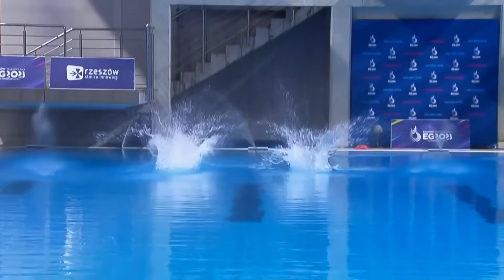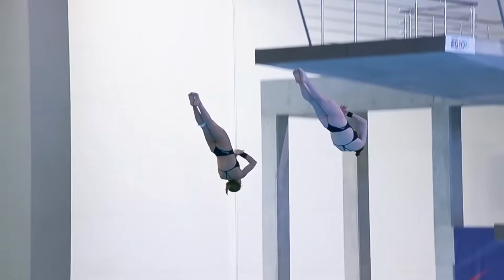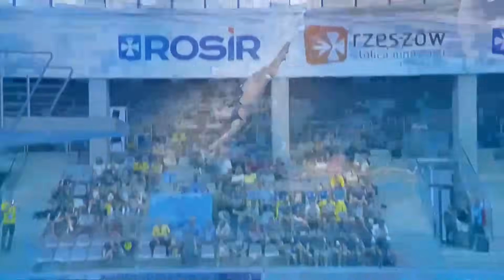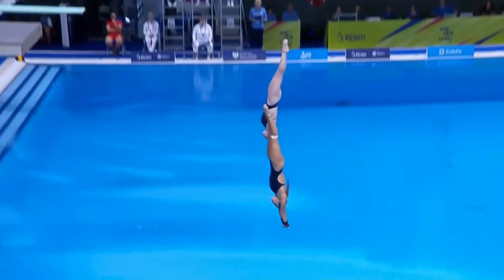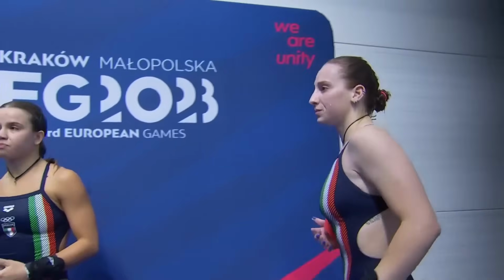that doesn't bother the judges as much as the pike position getting in the water. She should have kept her hands on her thighs while falling. Instead, she has her hands above her head way too early and keeps on rotating. So 40.20, and they're at 81.60 right now.